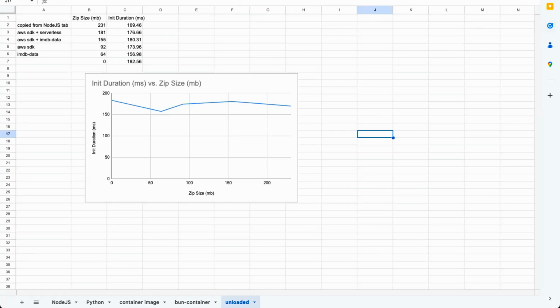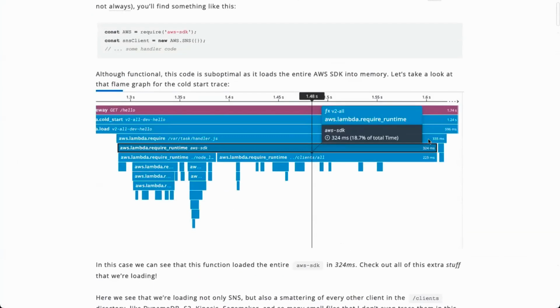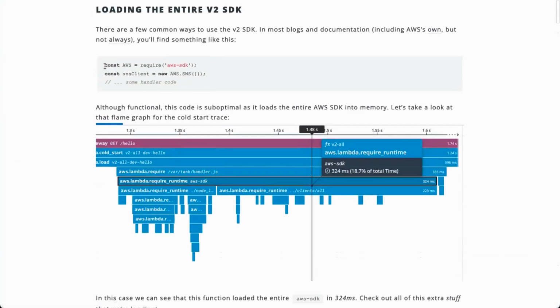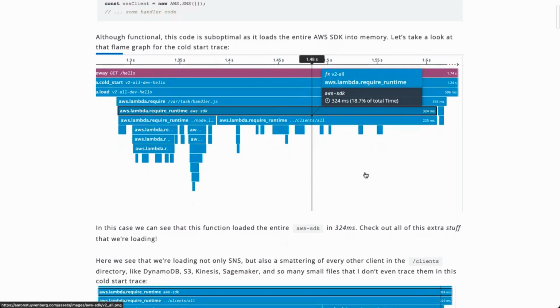Probably the first mistake I see users make, especially with JavaScript, is importing the entire AWS SDK. This is common. Most blog posts you see when you're learning how to do something in AWS, like write to DynamoDB, you'll see something like const AWS equals require AWS SDK. Now this is a call from the V2 SDK, which isn't built into submodules by default, but you don't need to load the whole SDK. When you do this, there is a long directory of clients that Node is going to load. And if you only need one client, you can actually reach in there and grab just the client you need.